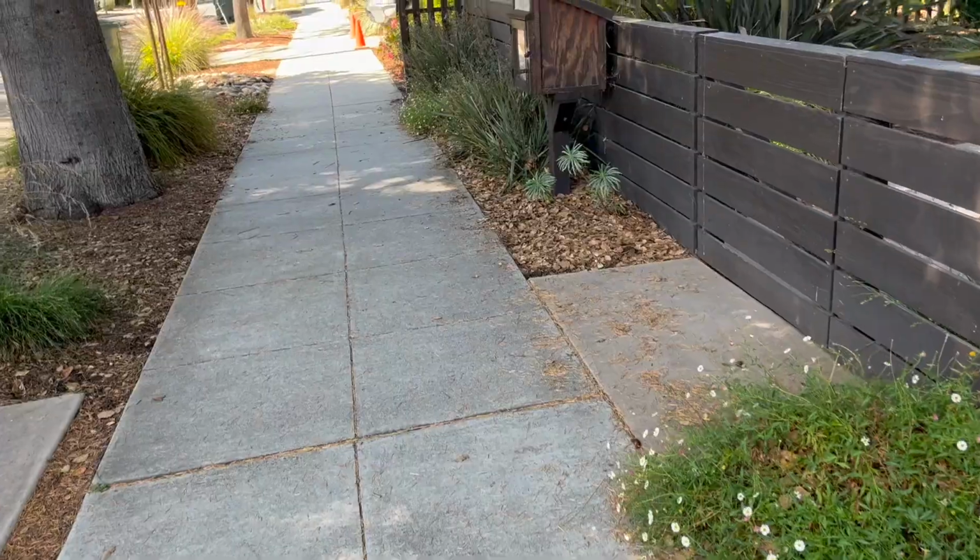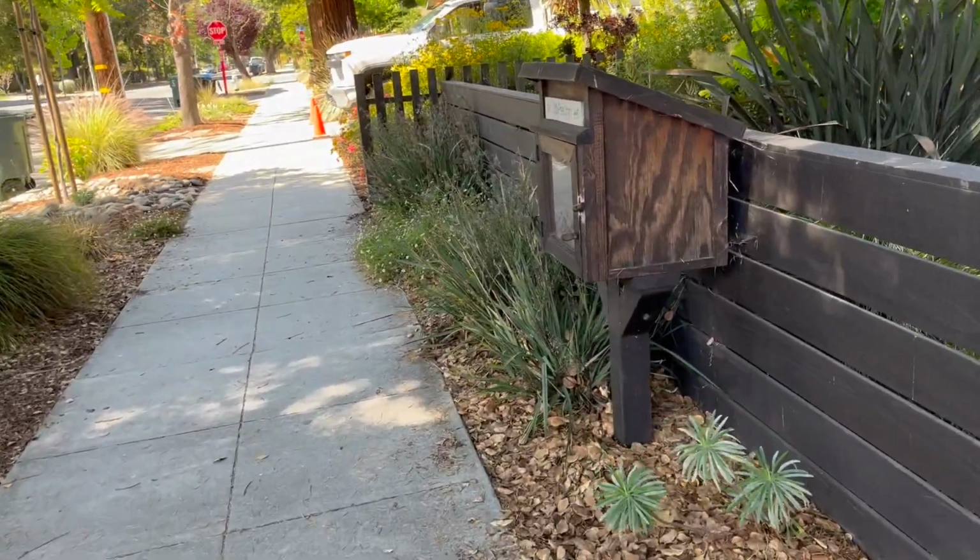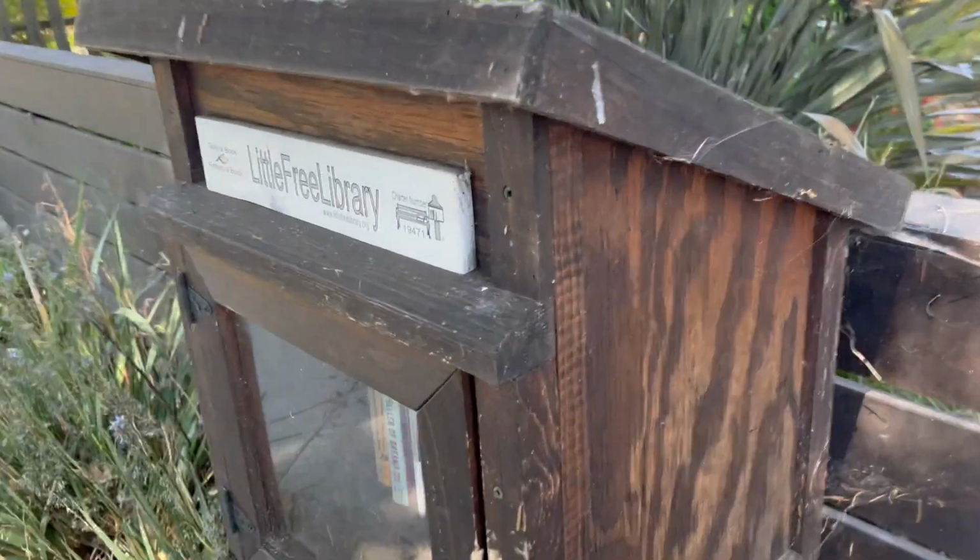So yeah, we're gonna take a tour of 3 different little libraries that I like to go to. I have my bag right here with the books in it. And then we're gonna stop at the bookstore that I like to go to in downtown Mountain View on Castro Street. So let's go. Okay, we're coming up on little library number 1. I'm whispering because there are guys working in the next house.